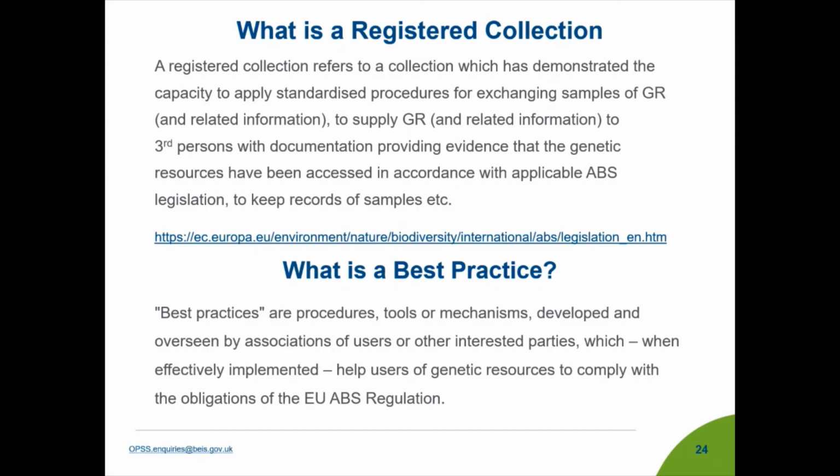But if you have collections that you use regularly that you think would be good to be registered collections, feel free to suggest it to them. We're always looking for more registered collections in the UK.